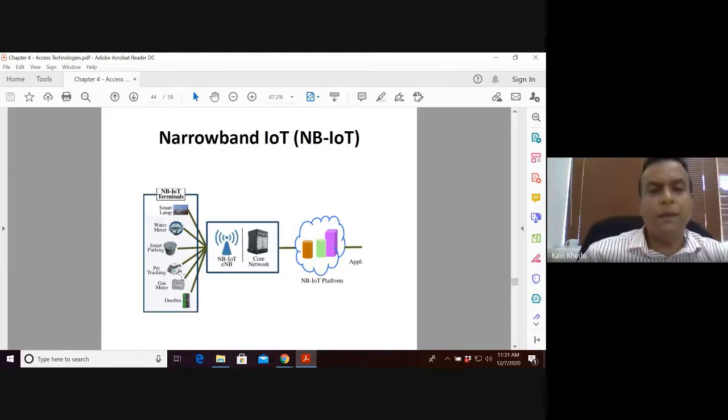You have your NB-IoT terminal sensors that transmit to a base station, mainly your cellular network base station, and this goes through a core network and reaches the NB-IoT platform.